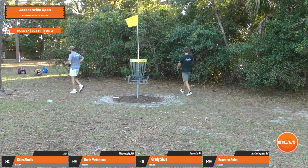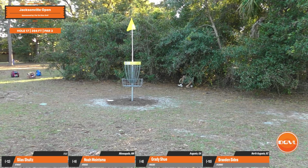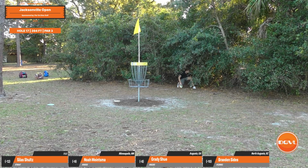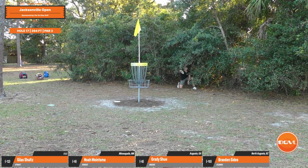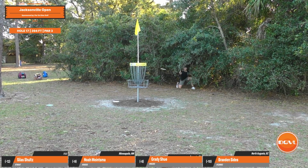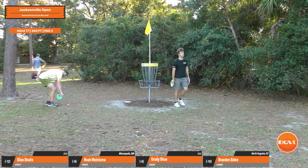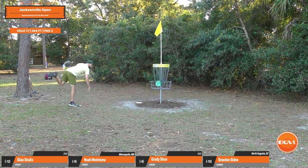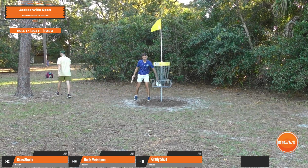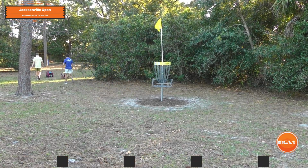Definitely some birdie looks, but it looks like we're going to finish with pars. Grady with a hard comeback putt on this one. Dropping down to one knee here. Goes through the motions and makes his par. Noah taking a par as well. And Braeden, the unfortunate par. Missing that birdie putt again off the cage. Par frame for the card here.